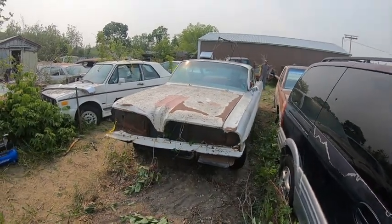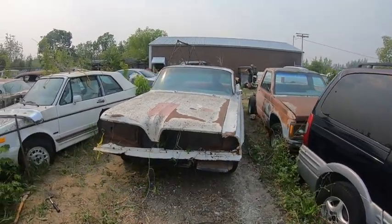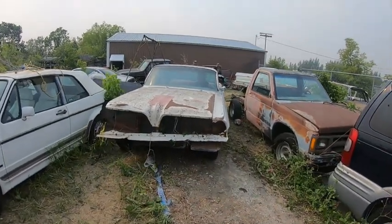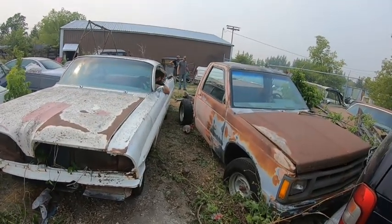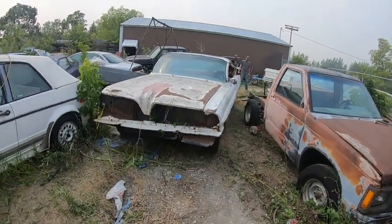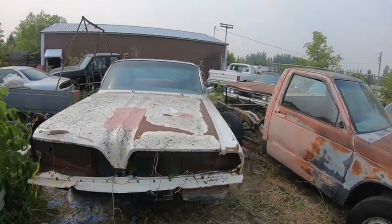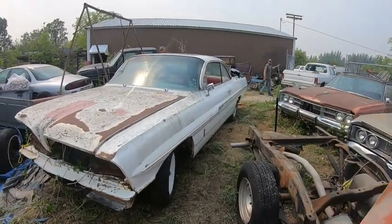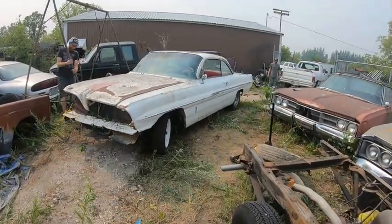You're good. You can even start straightening out. Just watch that tailpipe. Nice. You're good. You're doing good, Ryan. You almost just pushed the thing.